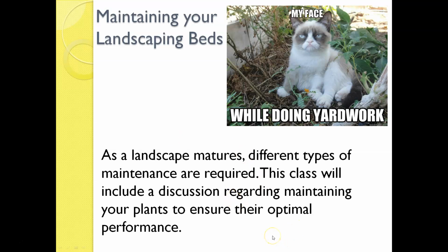The whole point of the class today is to give you as much information as possible so that you can help the plants growing in your yard flower to their best ability, or help the shrubs grow, maintaining certain heights or widths depending on what you're looking for.